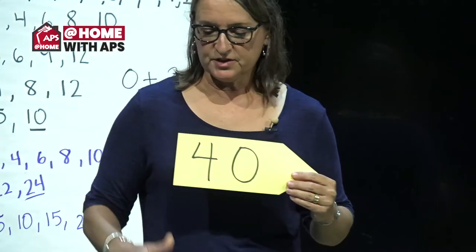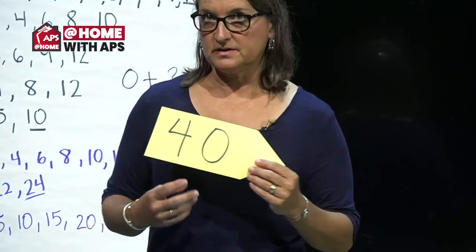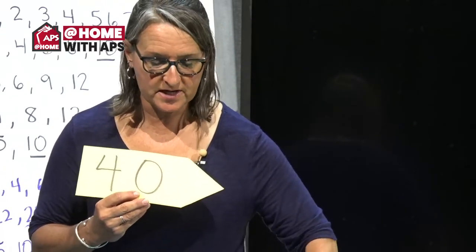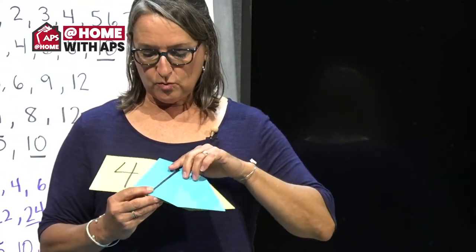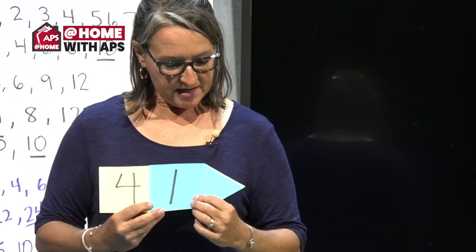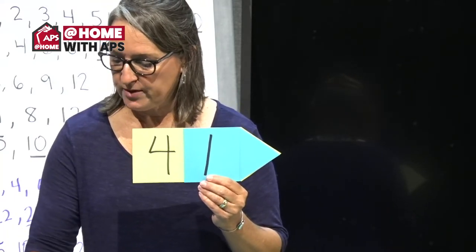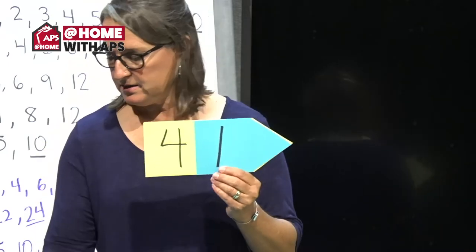So that represents 40. We're also going to draw some ones cards to help us to build numbers that have tens and ones. So let's see what I get. Oh, I got a 1. So now, what's my new number? It's 41. So here I have my 4 bundles of 10, 40.